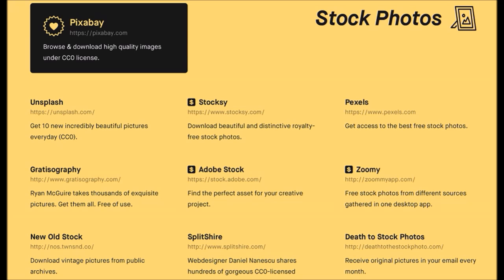Let's start with Pixabay. With Pixabay you can browse and download high quality images under a CC0 license, which is a beautiful thing. You can visit the website pixabay.com. Then we got unsplash.com. Get 10 new incredibly beautiful pictures every day. Again, it's under a CC0 license, which is again amazing. Then we got stockseas.com. You can download beautiful and distinctive royalty free stock photos. We got pexels.com, that is PEXELS.com. You can get access to the best free stock photos.